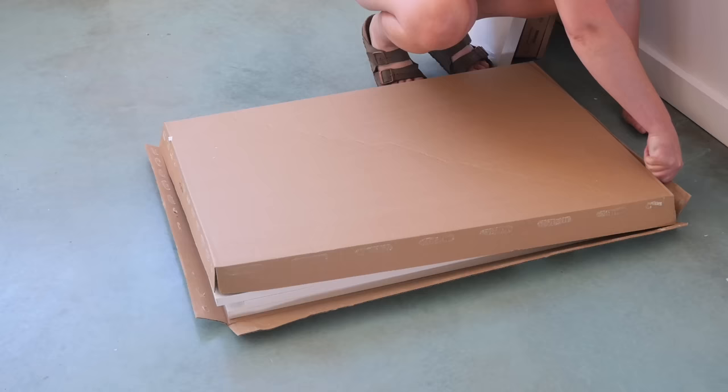We have popped them into piles of each base cabinet so that we can make one at a time and build them and configure them as we go. And yeah, it's going to be a big task building all the things, but let's get into it.